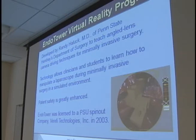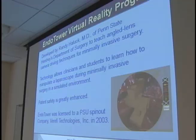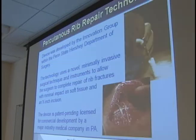The second invention I want to discuss with you is developed by Dr. Randy Hallock, a professor in the Department of Surgery. And the purpose is to train surgeons to use laparoscopes in a better way. This technology teaches the surgeon, the operator, how to make right-angle turns with this instrument and how to negotiate the abdominal cavity. And finally, this instrument, or set of instruments, is designed to repair broken ribs.